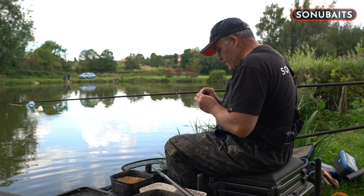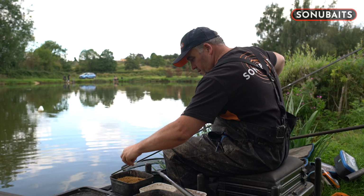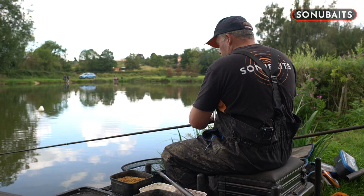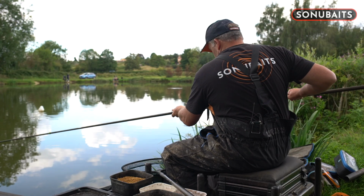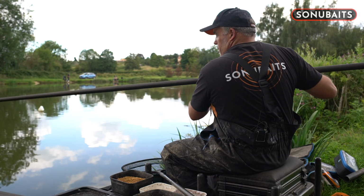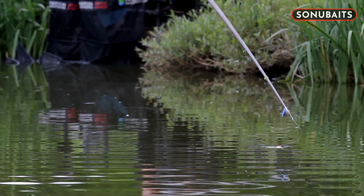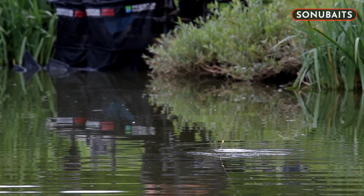I can just feel that as soon as that sun goes in today, you can feel the temperature. Give that a little thumb in again. It's amazing if you get your micros dead right. So you can turn that pot over, touch the water, and they're out. So turn it over, just touch the water like that, and they're out. Perfect.